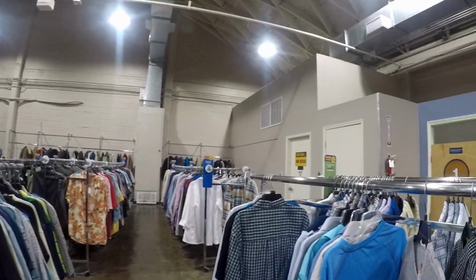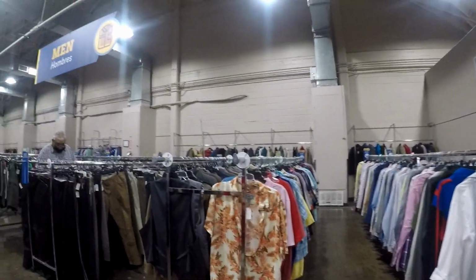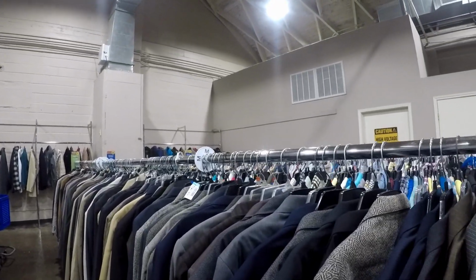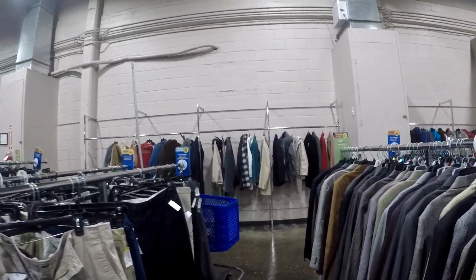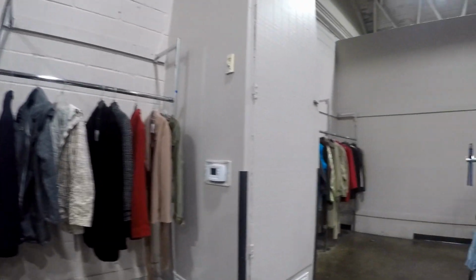Alright, so I keep walking here, and I'm going back down to the suits. There's vests and suits and stuff, so I was going to look at those. But again, not something I think would be easy to ship, and I don't know the brands very well, so I didn't take a lot of time there. And now here in the second, I go to the corner to look at these jackets, and that's where something happens here.